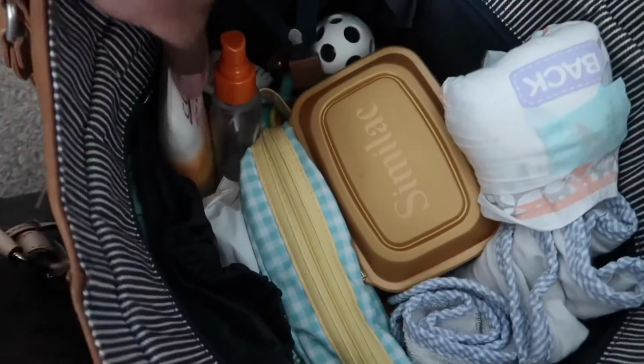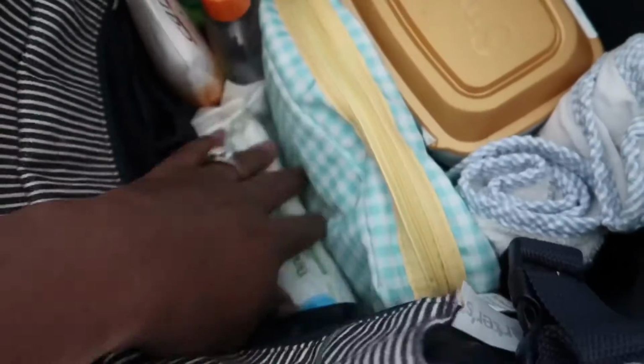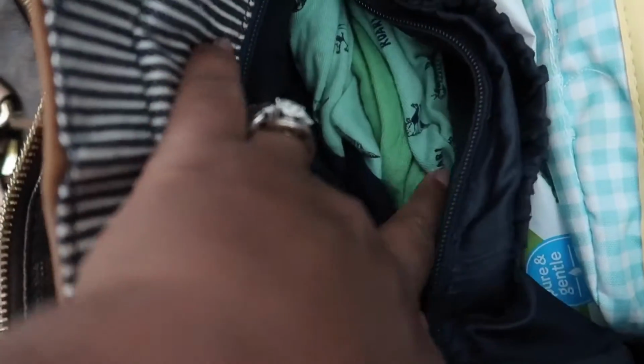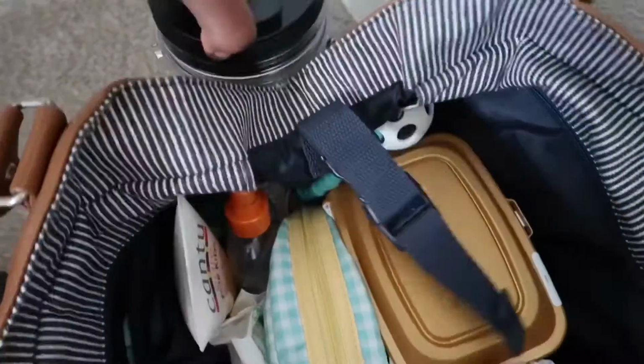Some hair products in here for him, toys, his formula, diapers, and wipes, burp cloth, bibs down there, extra outfit in here because when you're out with a baby, you always need to have extra outfits. This bottle for his water when I'm making him bottles. And I really like this bag because it has a changing pad attached to it that zips off, so that's really convenient when we're out.